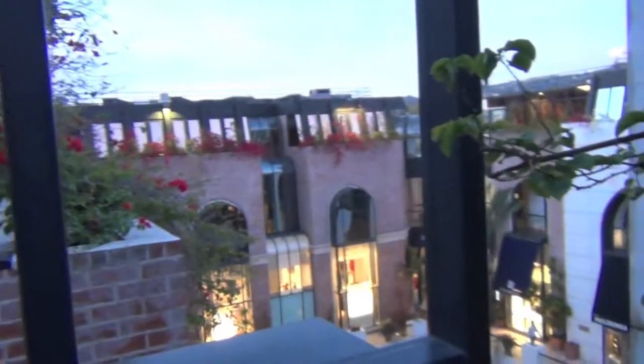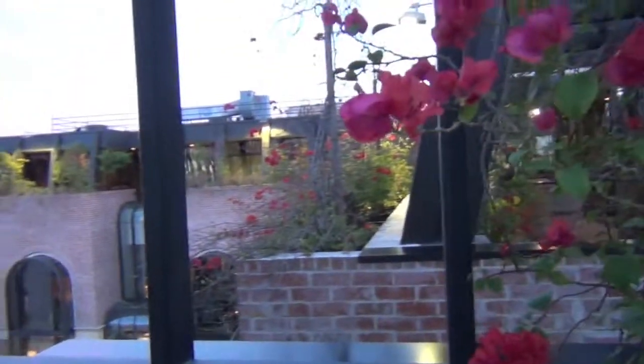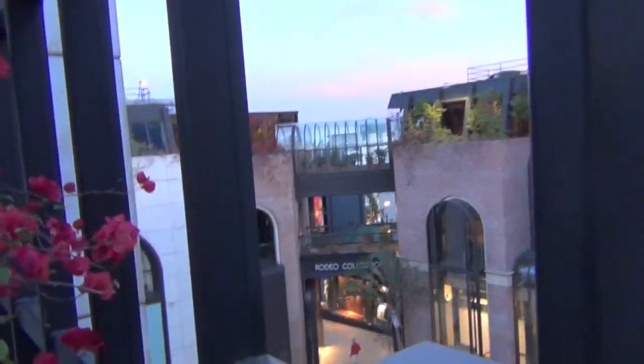Cheryl, I'm here at the Rodeo Drive Collection, and I wanted to show you the site so you can see what we have to work with here as far as filming. There's a beautiful atrium out here, and you can kind of see we're right on the top floor. Isn't that pretty? And that's all Rodeo Drive out there. See?